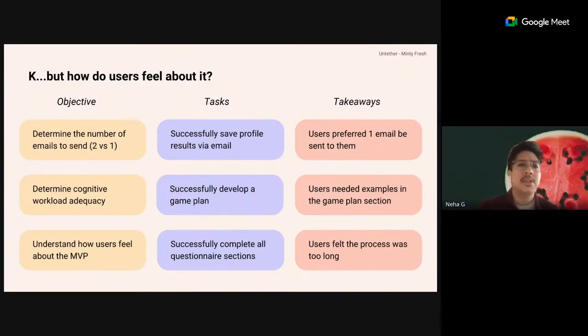When we go through all of this, how do the users feel? We had 13 user interviews in the first half, and then 6 usability interviews in the second half. In our usability interviews, one of the objectives was to figure out, through our entire onboarding process, do we want to send the user the email of all the work they've done one time or 2 times? We wanted to figure out the cognitive workload when they go through the onboarding process, and how they feel about it.